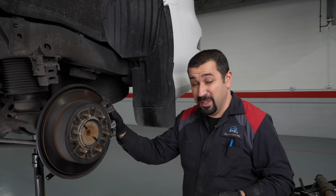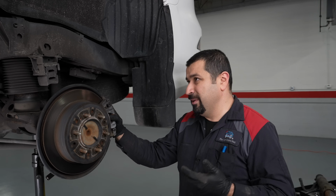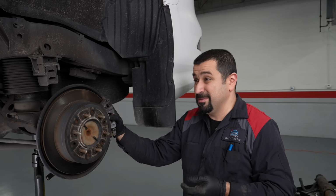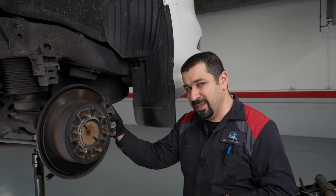Now, this truck's a 2014 with 130 something thousand miles. Yes, I would have expected them to last a little bit longer, but other manufacturers, you won't even make it to 100,000 with some of the original shocks because they're just not good quality. Aftermarket sometimes is better. Not the case with Toyota and Lexus, folks.